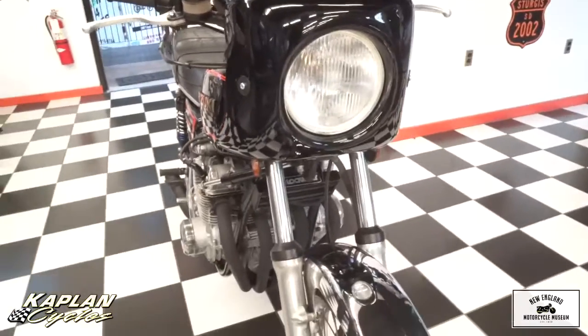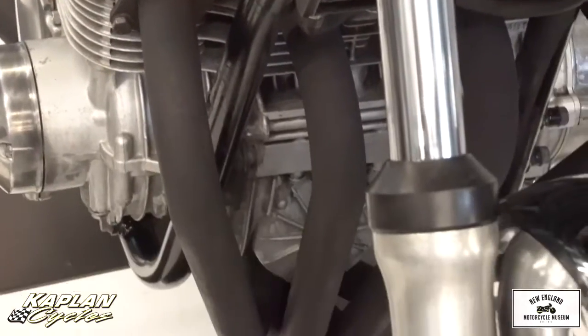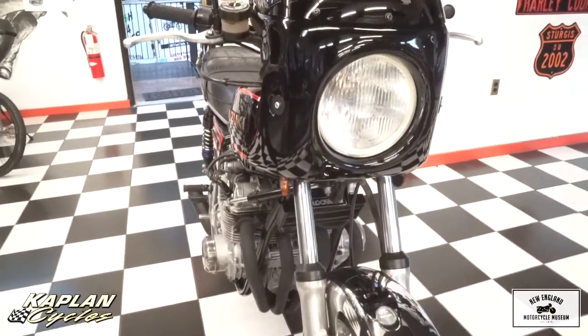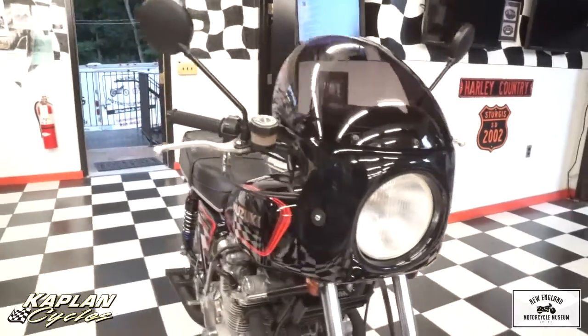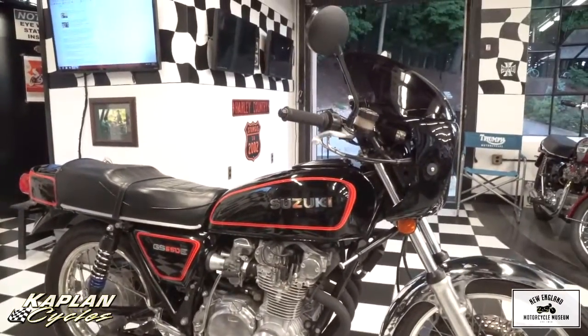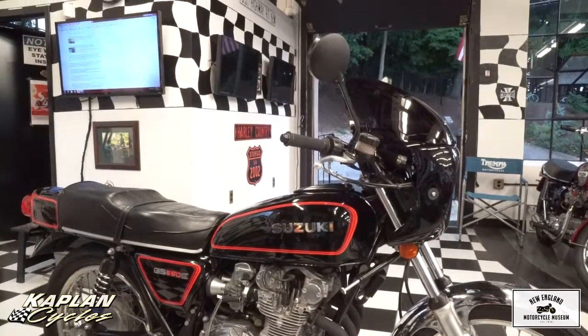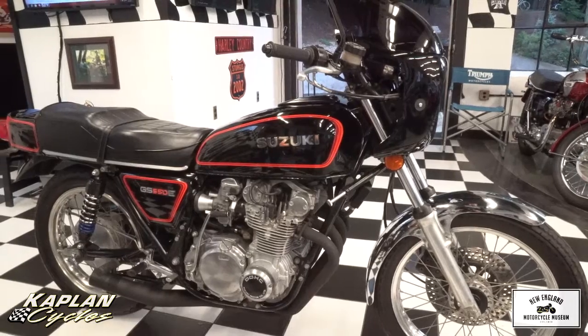So when we got the bike, the previous owner had it sitting for a while, so we put a brand new battery in it, brand new spark plugs, rebuilt the petcock with a full petcock rebuild kit, drained out the tank, cleaned the tank, all new petcock components, a brand new inline fuel filter, and a brand new set of EBC FA38 front brake pads. So that pretty much sums it up.